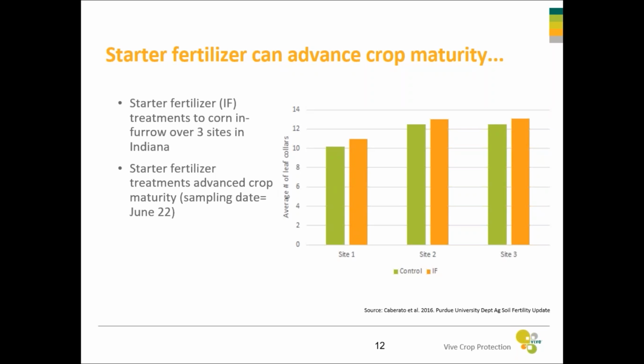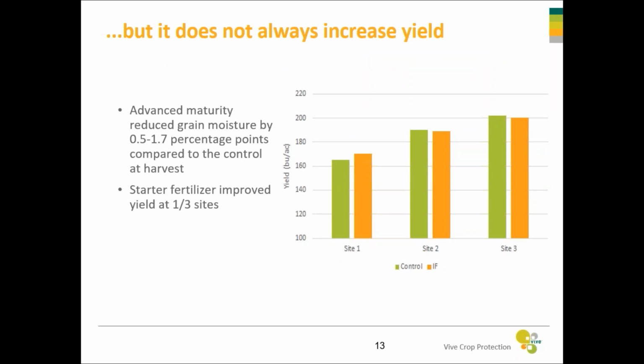But just because you get that advanced crop maturity does not always mean you're going to see increased yield. Despite the fact that the previous slide showed advanced crop maturity when starter fertilizer was applied in all 3 sites, grain yield was only affected in 1 out of 3 sites. So these are the same 3 sites that we looked at on the previous screen. While yield was not affected in all the sites, they did find in the study that grain moisture was reduced by 0.5 to 1.7 percentage points, so you will still save costs on drying.